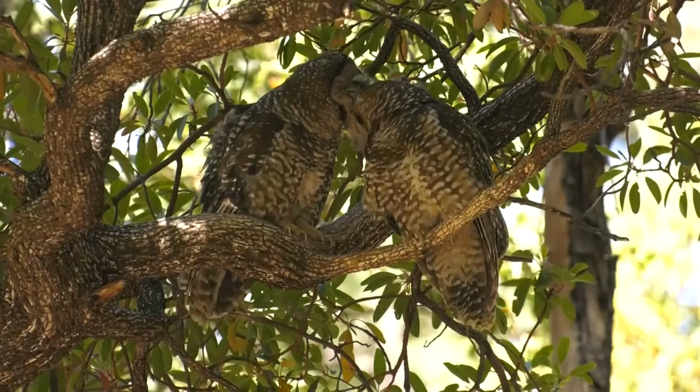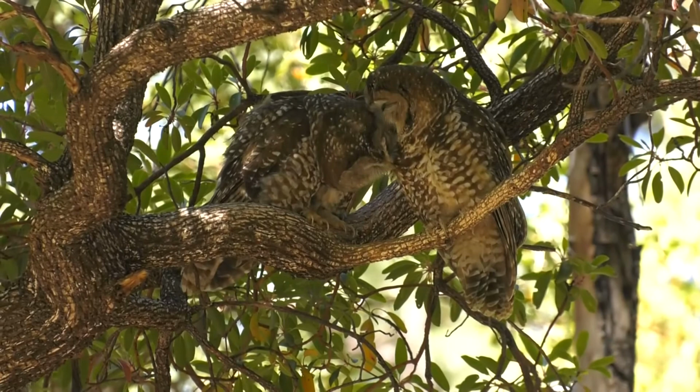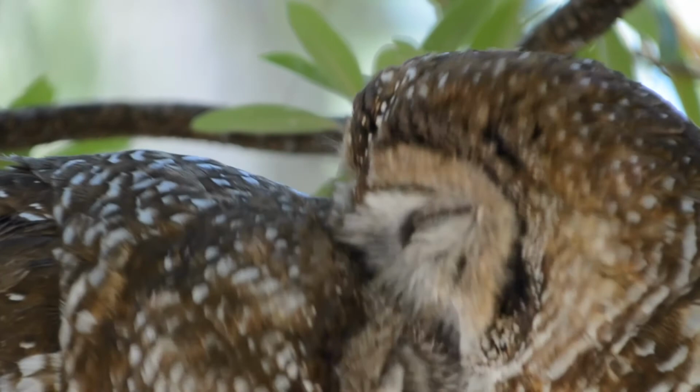I mean, look at these birds. If there's any form of love between birds, this is the real life demonstration of love between birds, because the way that they're allo-preening each other right now, I mean, look at that. Look at that. That's incredible. Just really amazing. It's really difficult to get this intimate with birds.